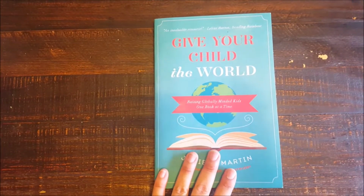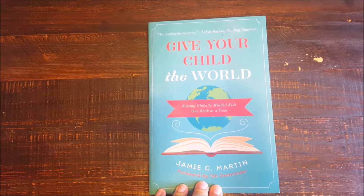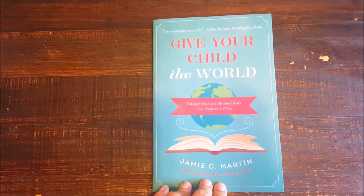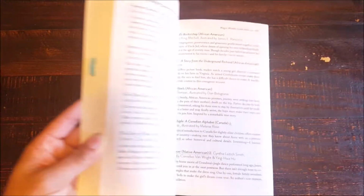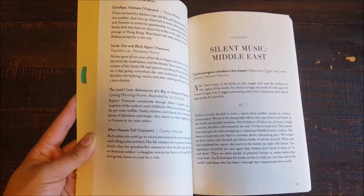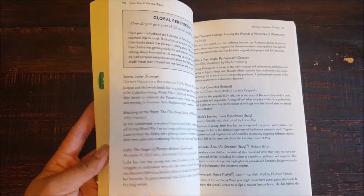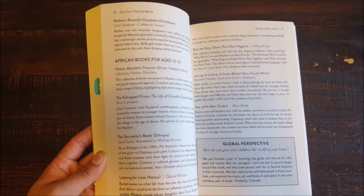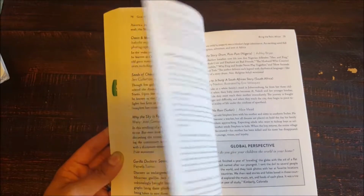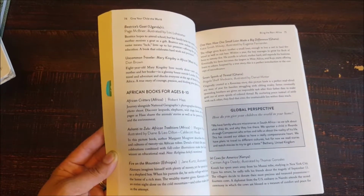This was a resource for me, not so much for the kids to look at, but it's a book list of books from around the world, or highlighting areas around the world, I should say. And it was the perfect way for me to jumpstart deciding which books we are going to read. So it breaks it down by continent or area. You can see this section is Africa, and then it breaks it down by age. So it tells you 4 to 6, 6 to 8, and 8 to 10.